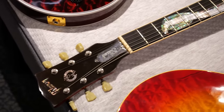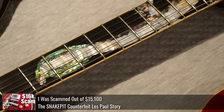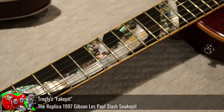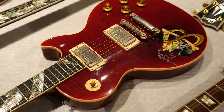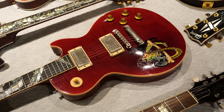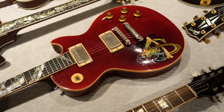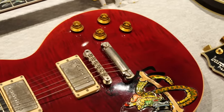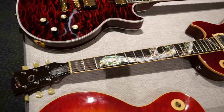Here's a Gibson Les Paul Snake Pit, a completely 100% authentic one that does not have a huge YouTube story behind it about it being a remade over mid-2000s Les Paul Standard that cost me a lot of money. Oh wait, yes it is. If anyone's selling a real Snake Pit at a real price, I would be in the market for one.